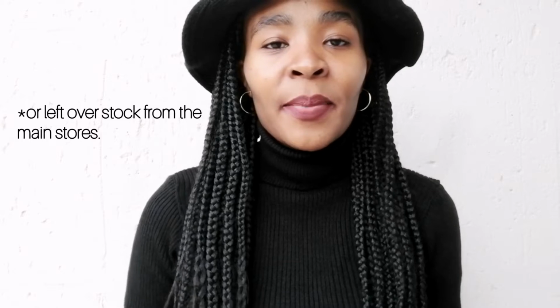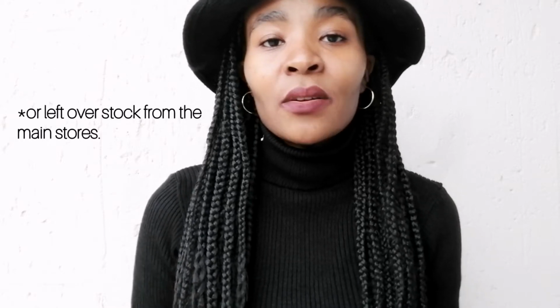Tip number 3 is factory outlets. A lot of retailers have factory outlets where they sell their items at a lower price, and these are items that have minor defects or were produced at a lower quality, and they are basically sold at lower prices. I absolutely love them. They are my favorite place to go for quality fashionable items.